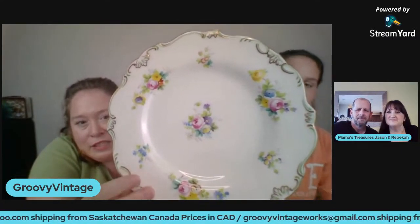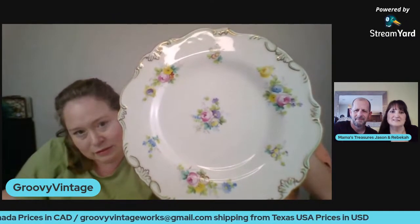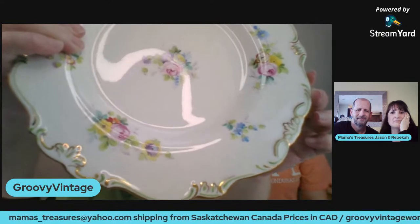So there it is. This plate is $4, number 8. Hello, Nate. Your price is high. I love this. I love the green. I can't get over the green around the edging. That is so pretty. Well, Lannis is number 8. Okay, Lana, I've got you down for the plate. And I have your information also.